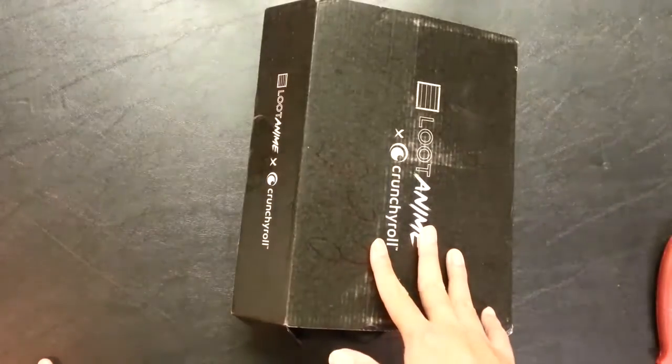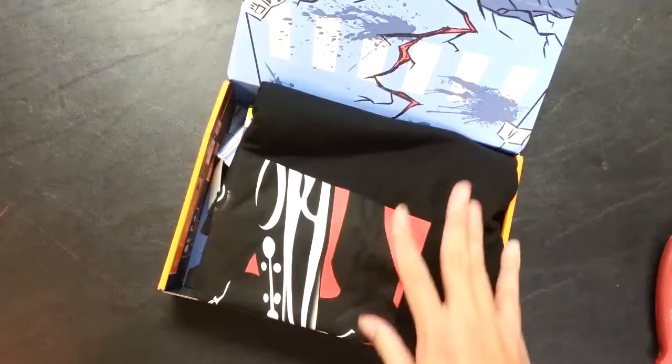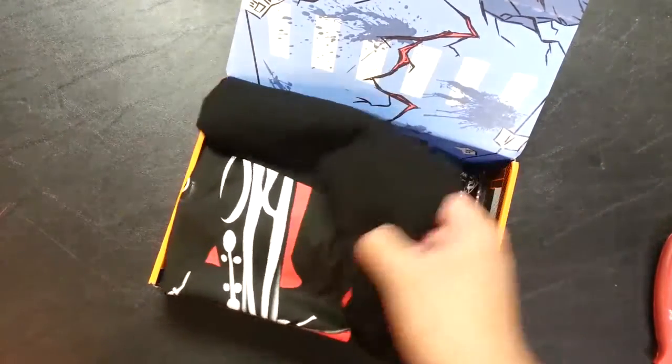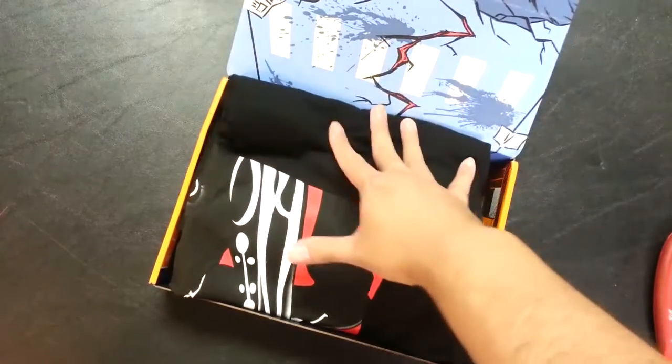So, still, I think it's still a fun box. I definitely would recommend it just because of the cost, and especially if you have a Crunchyroll membership. And because it's affiliated with Crunchyroll now, you could probably expect to see more Crunchyroll branded stuff, which is not too bad because I like the quality of Crunchyroll.